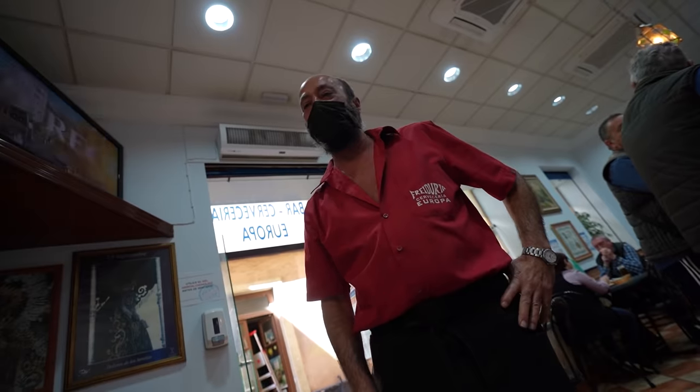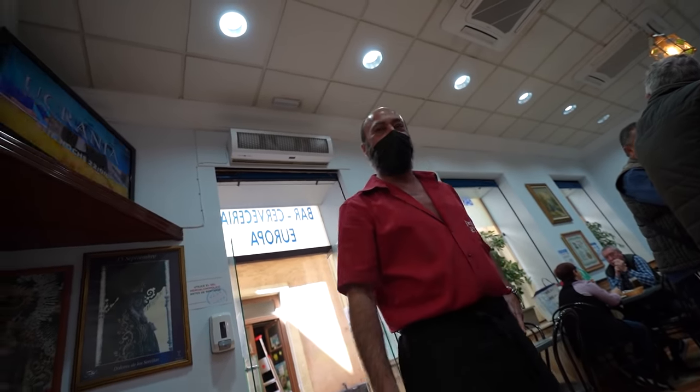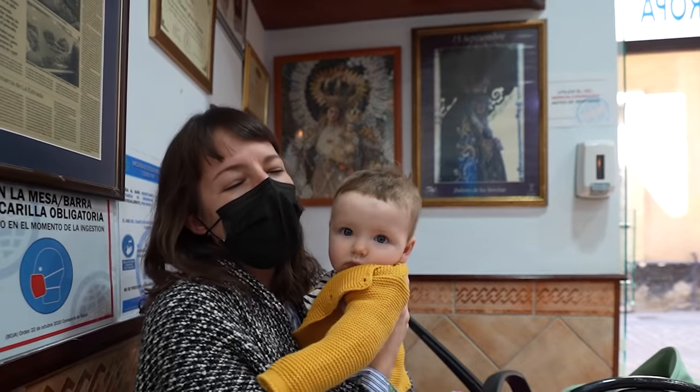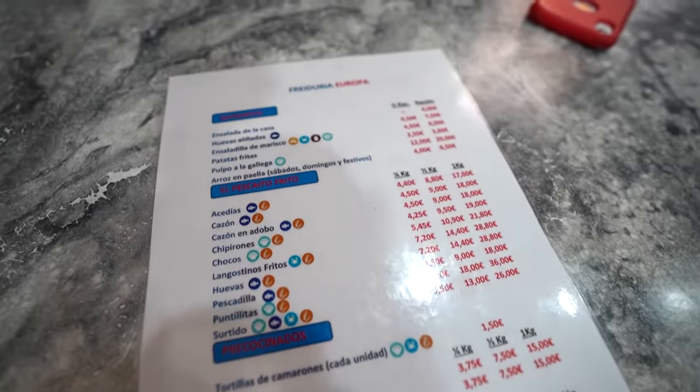this place. And the menu is always organized in weight, so you can get a quarter kilo, un cuarto, half kilo, or a kilo of each dish. Warning for Americans, you know, no pounds here. You have to get your app out. Cheers.